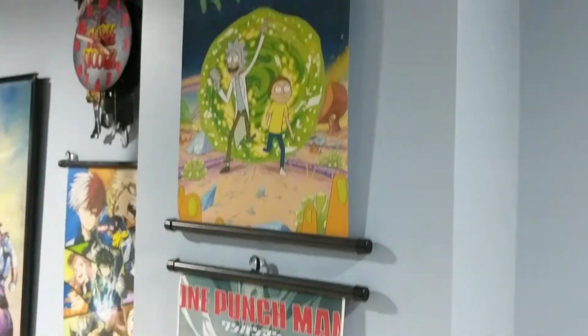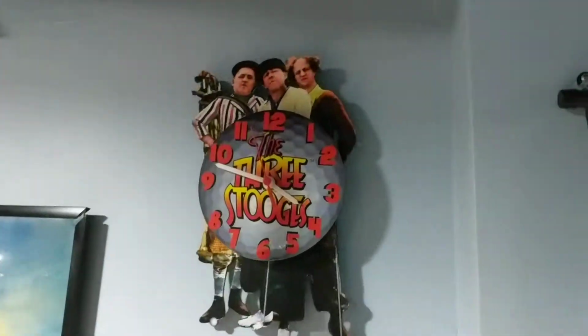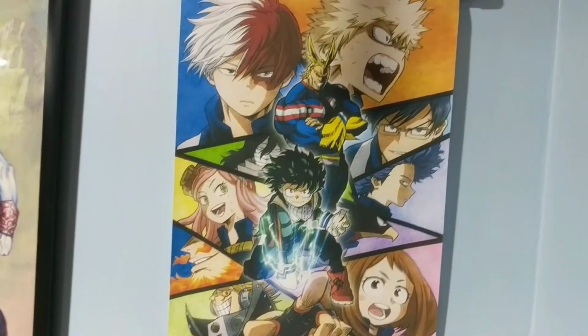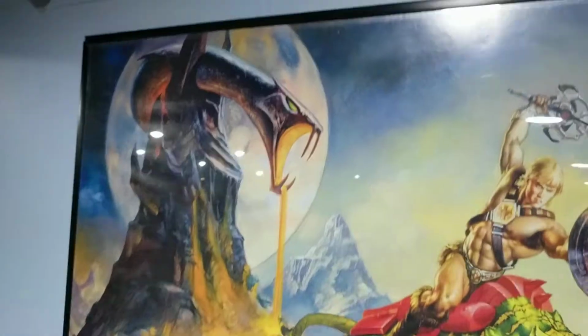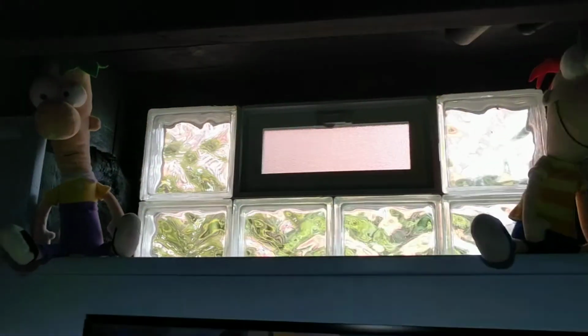So, proceed. Got One Punch Man, little mini poster, Rick and Morty mini poster, and a Three Stooges clock. Actually keeps time. Down here, this is My Hero Academia. And then we have a He-Man poster. And up above them, you have Phineas and Ferb sitting there, up in the window. There's Ferb. There's Phineas. Hey guys.